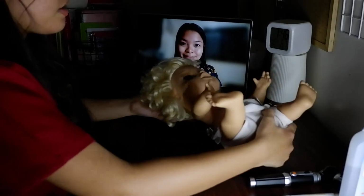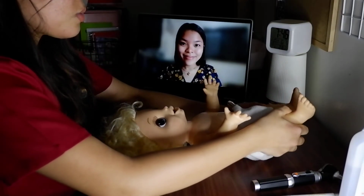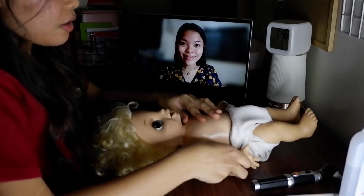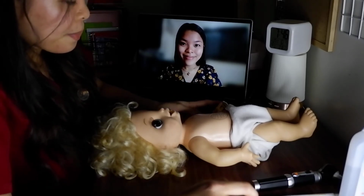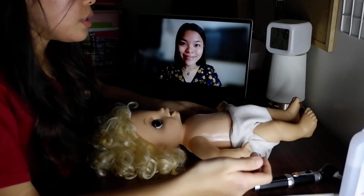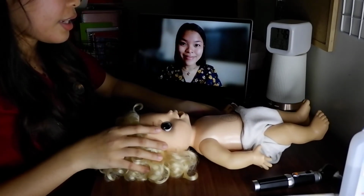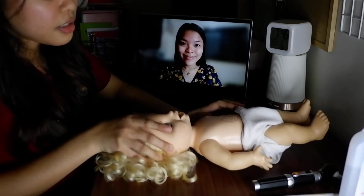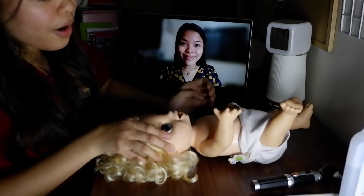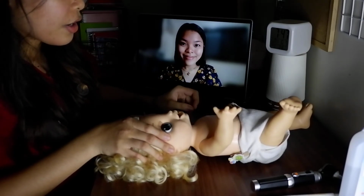Then next will be the asymmetric tonic neck reflex. For this one, we will be checking whether the baby will extend the arms as well as the legs towards where I will turn the head. So I will be turning the head to the right. Okay, so there is extension of the right arm and the leg, and then the opposite side are both flexed.